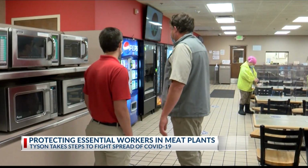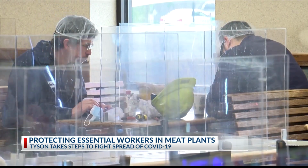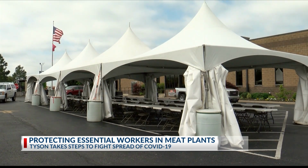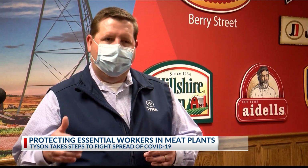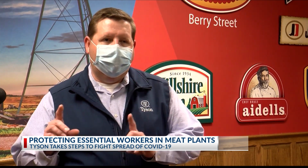First stop was the break room, employees cleaning around the clock. The partitions are new. This outdoor tent also new, giving employees more room to spread out when on break. We are doing everything that we know to do and continue to improve upon to prevent any exposure happening within the facility.